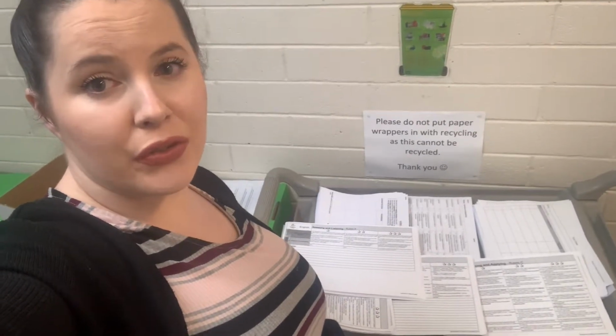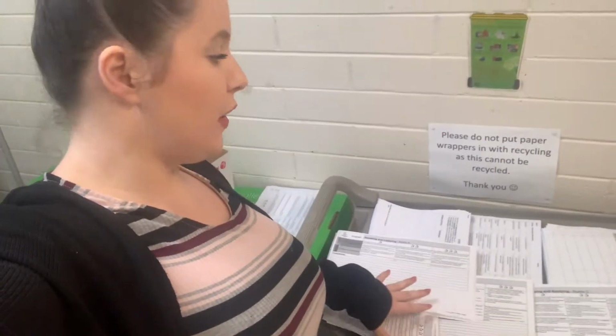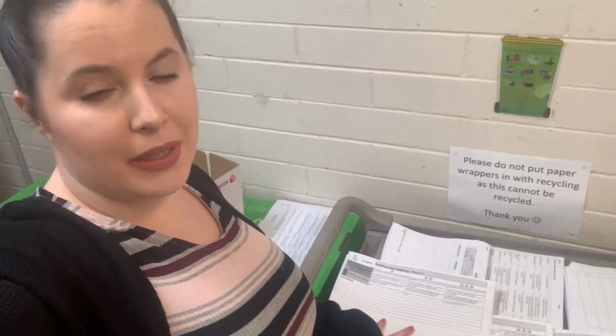So this is all my paperwork here. There's about, we'll say, 400 sheets there, not that it looks that much. It's all laid out here. I should have bought some paper clips, but I forgot. I'm hoping that's all the printing I need to do.